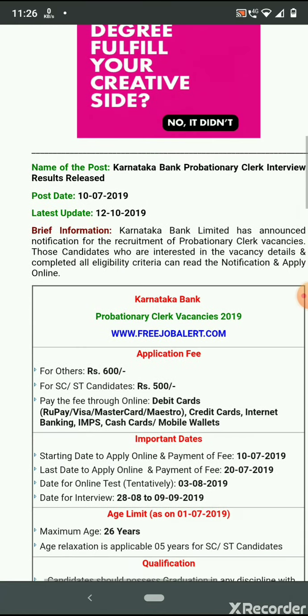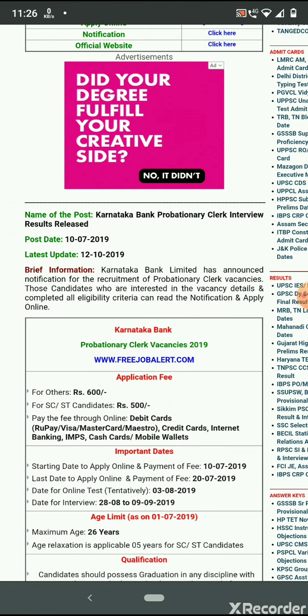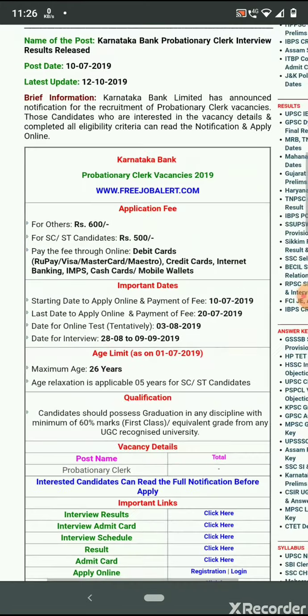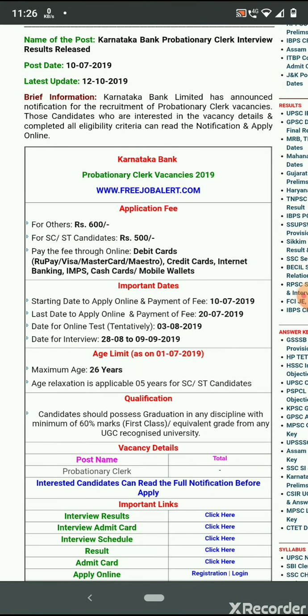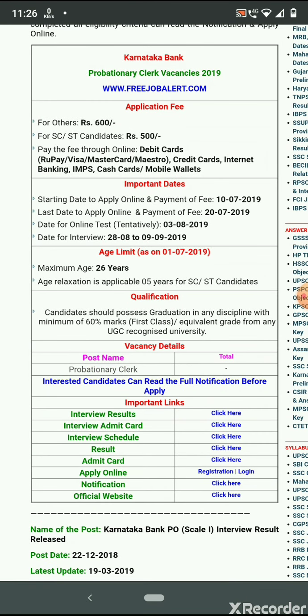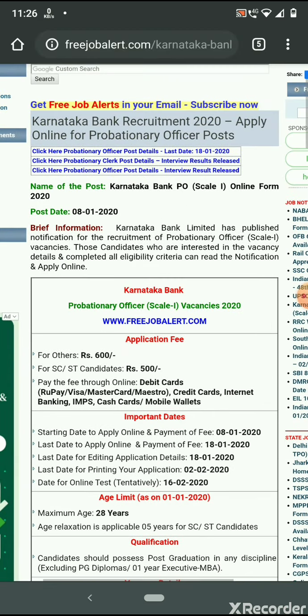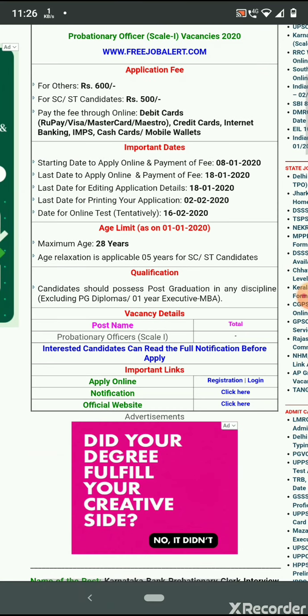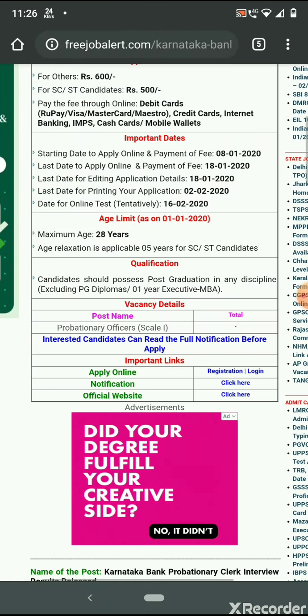The name of the post, there's another one for clerk, and the fees remain the same. The latest update was on 12/10/2019. This has actually expired, so let's stick with this one. If you want to see the notification, we can get it here.